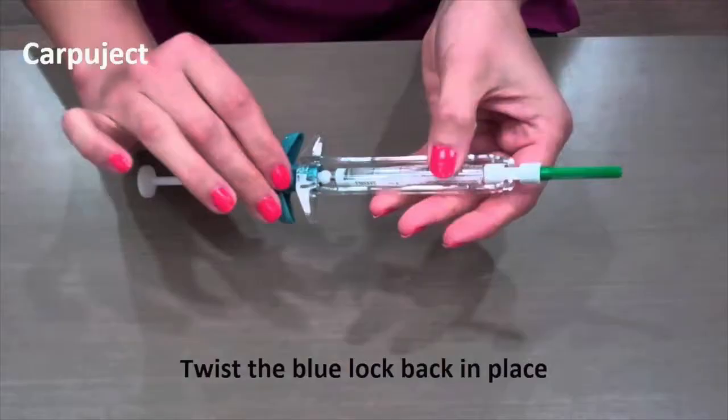So I always keep a Carpuject handy, but also follow your facility's policy, because I've gone to facilities where they don't use this. But listen, I keep one of these in the clutch, and if you can get your hands on one, I suggest you keep it in the clutch too, especially if you plan to travel nurse.